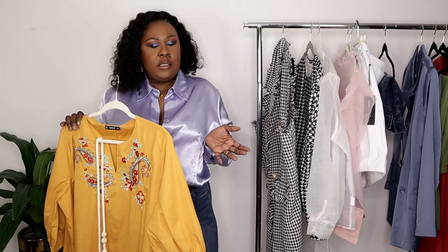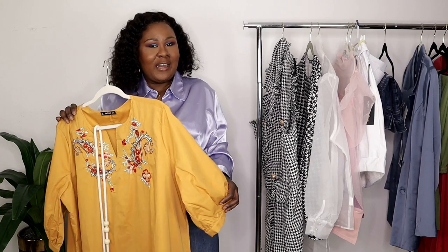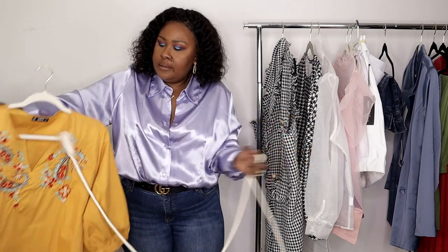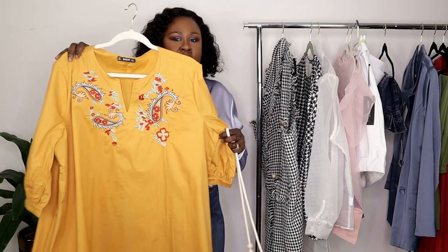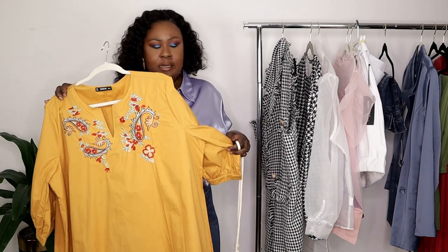I thought this was a very, very pretty summer, spring-like dress. I think this would look lovely with a straw bag, a straw hat, and just a pair of nice espadrilles, you guys. This is a mustard-like color, and then it has the green and red embroidery on the front of the dress. It has a slight V-neck. It's not a low V-neck, just a slight.